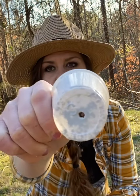I used a screwdriver. You can use anything to make a little hole in the bottom, or several holes or whatever. I think one hole would be good. And then just fill it up with your seed starting mix, whatever you choose. We did a video on our DIY seed starting mix that we use.